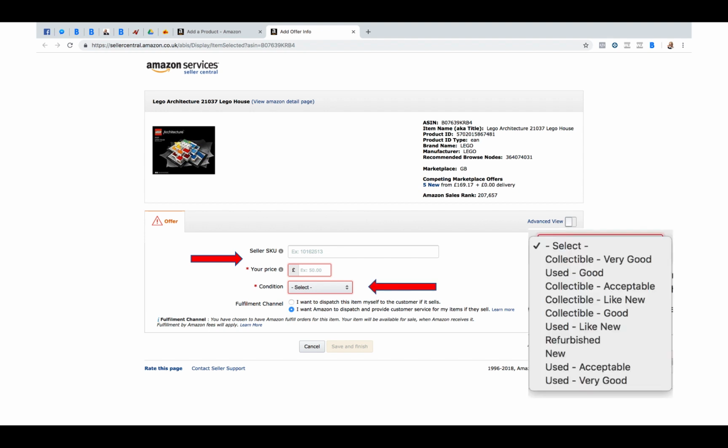So you're going to add your price in, and you're going to select your condition. Obviously, most of the time your condition is going to be new, because that's what we focus on in online arbitrage. Some people do use books and stuff, but anyway, we're going to focus on new things. And then you want to remember the fulfillment channel. If you're doing FBA, it needs to be the bottom one, because you want Amazon to dispatch and provide customer service for the items that you sell. And then you click save and finish, which once you put some information in won't be grayed out.